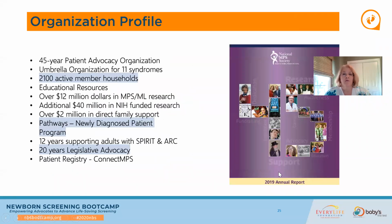As I mentioned before, we are a 45-year organization, and some key information to share with you is that we have 2,100 active member households in our country. We do have a Pathways program which works with families at the time of diagnosis, and they do have face-to-face meetings, and so our newly diagnosed patients are receiving some really incredible support and care from the National MPS Society. And I also wanted to put in there as a bullet point that we have over 20 years of legislative advocacy efforts on Capitol Hill, and though I won't be talking about that today, it becomes a very critical part of our overall newborn screening program.